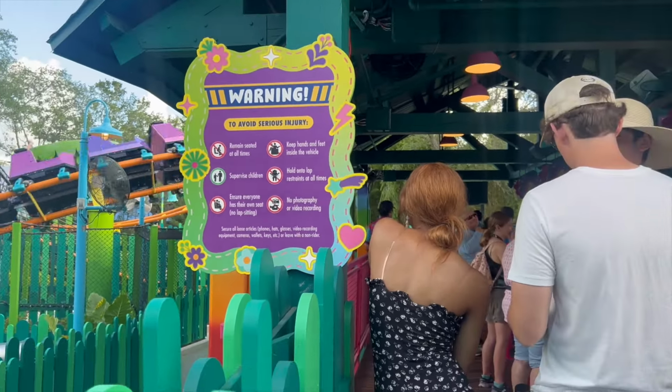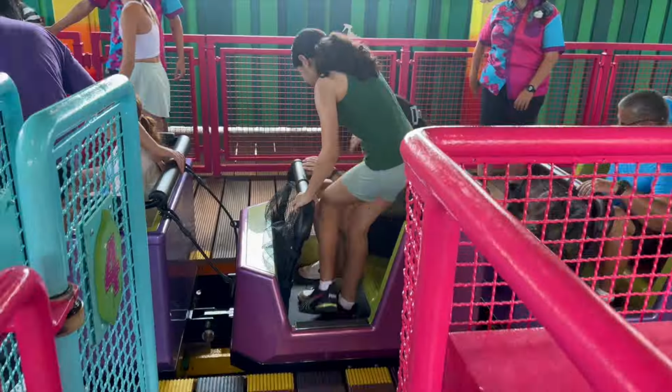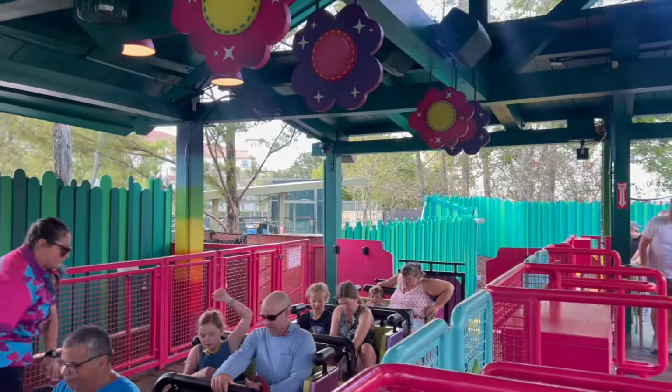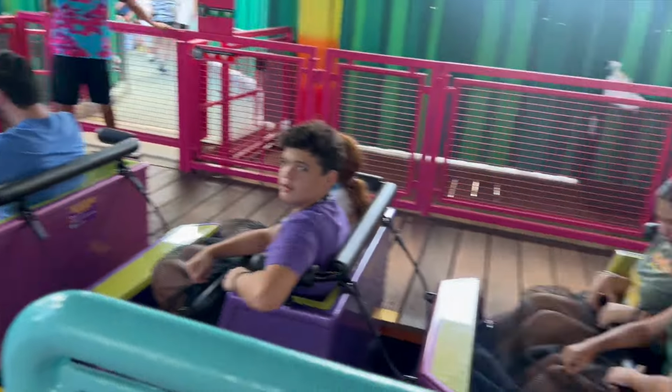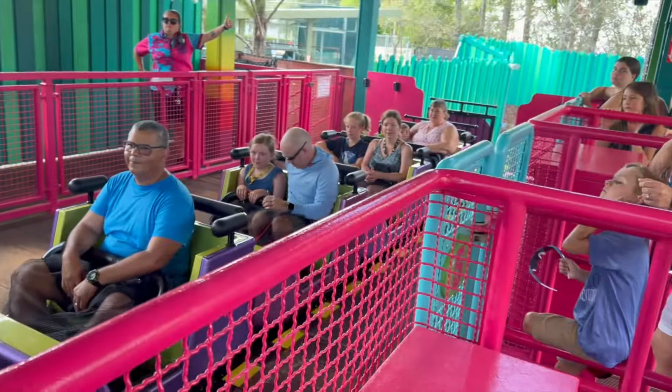So I'm about to get to the load station. I'll give you guys my thoughts when I get off. This is the load station, the platform. It's cute. This is what the trains look like. It's like a caterpillar in the front. Yeah, excited. But I'll update you guys when we get off.